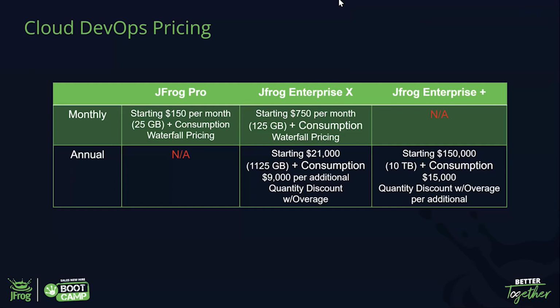On the Enterprise Plus, this is not available on monthly. It is only available on the annual. It costs $150,000 and comes with 10 terabytes of usage. And then there's additional consumption charges, which are charged the same way as the enterprise side of things. And then we have additional servers at $15,000 per additional server. Quantity discounts are also available with overages charged based on what you commit to.